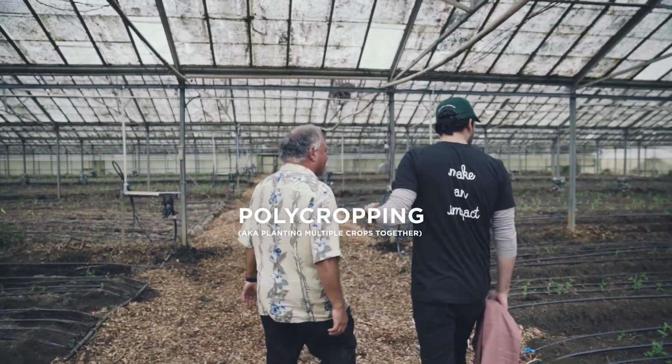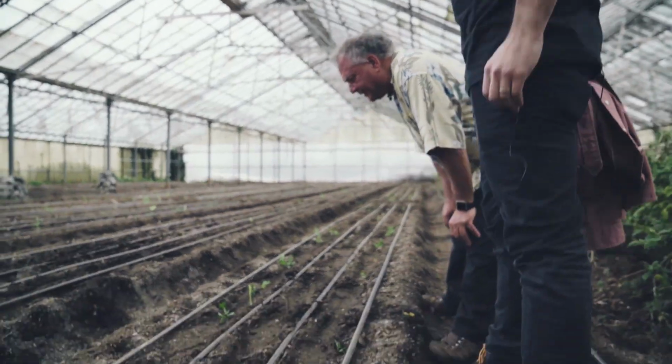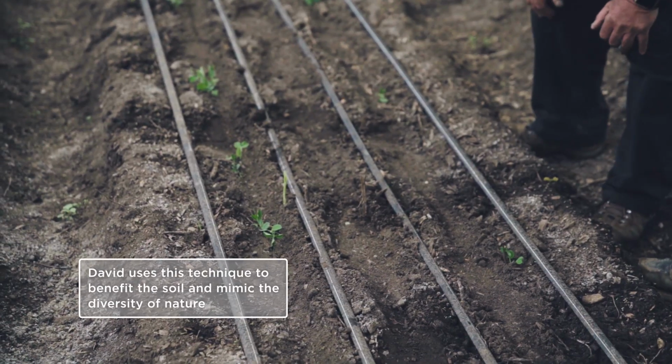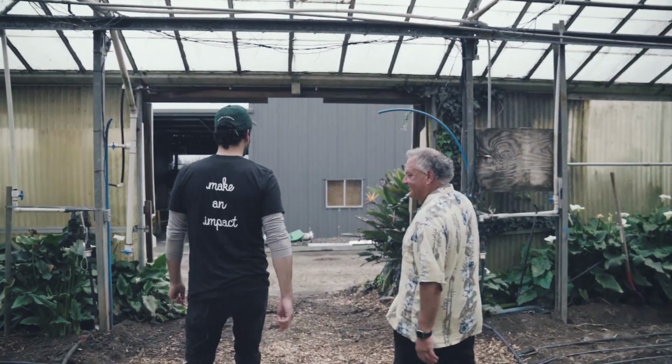I have a lot of questions. This idea of polycropping, these companion plants growing peas with the ginger, right? I mean, that's what we're doing. Nature never does anything in a monoculture. Nature has a whole mix of things. Nature values cooperation. And really, if you get down to it, and I don't know if you're going to want to edit this part out or not, but everything about agriculture is about poop. Okay? We can handle that.